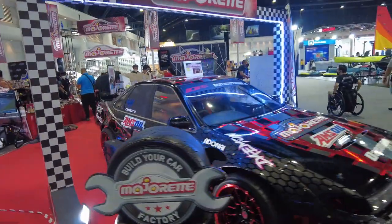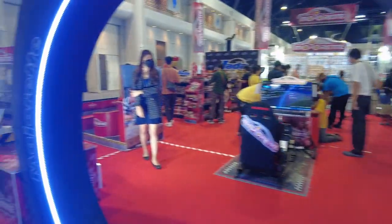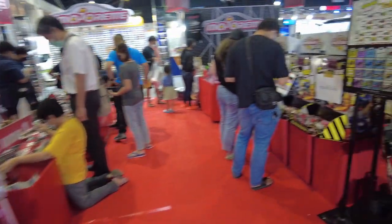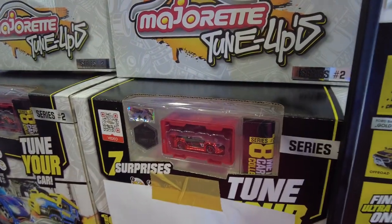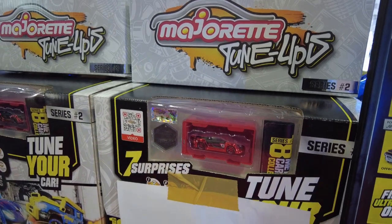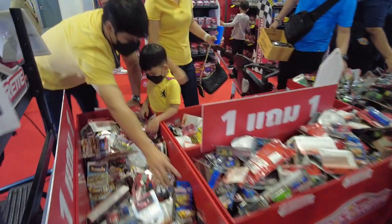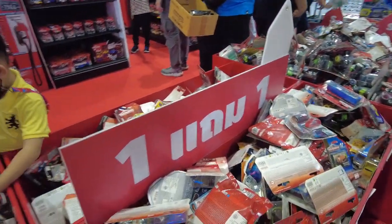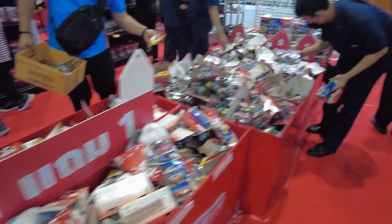Got like a drift car here. Got a video games simulator. What are these? These come in special boxes. It's like a pimped out drift car. Well, you can't see it in this packaging. It's weird. Buy one, get one. Okay, so it's like $3, so $1.50 for each one if you have to buy one, get one.